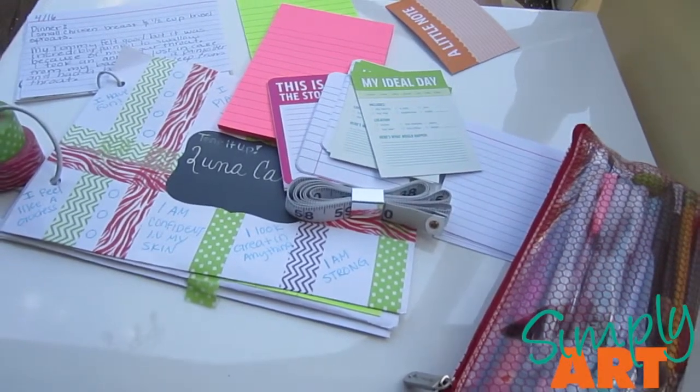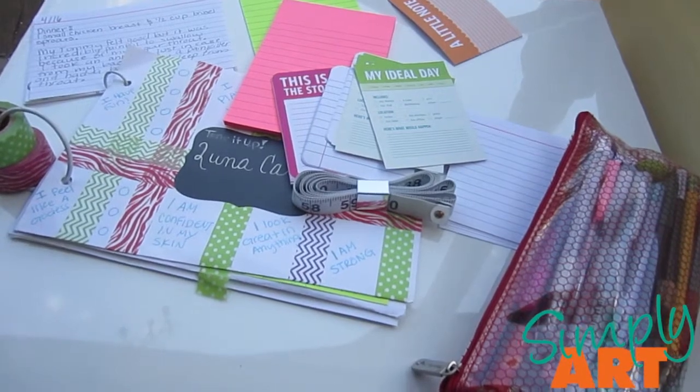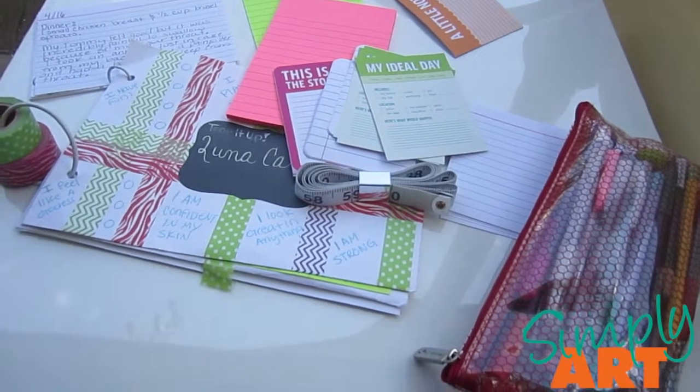And just remember, food journaling isn't for everyone on their health journey, but it has helped me understand my body better, and I would recommend it to anyone.